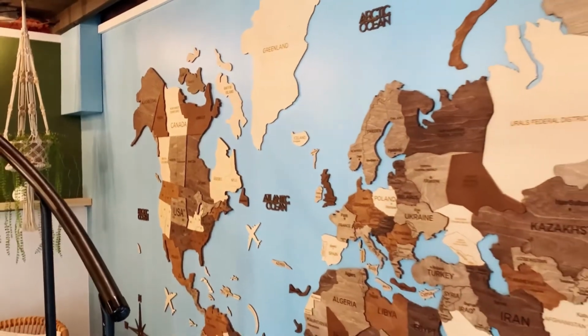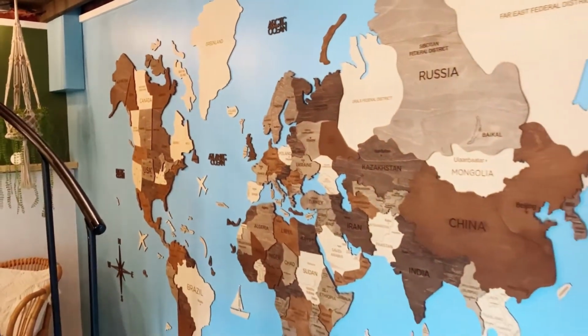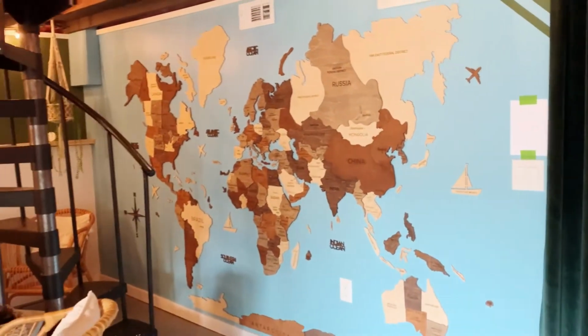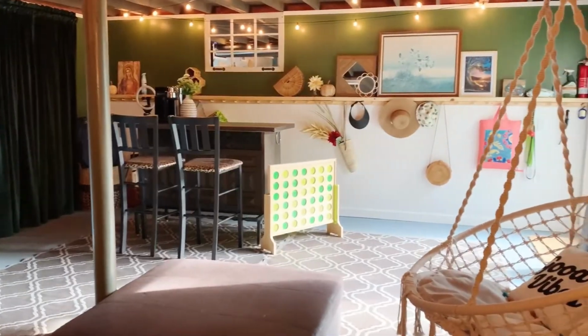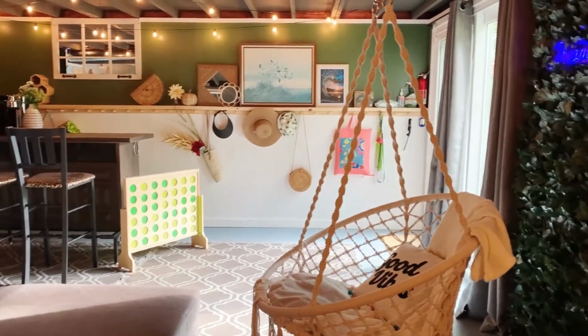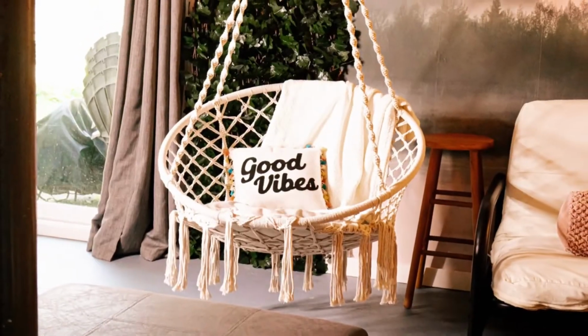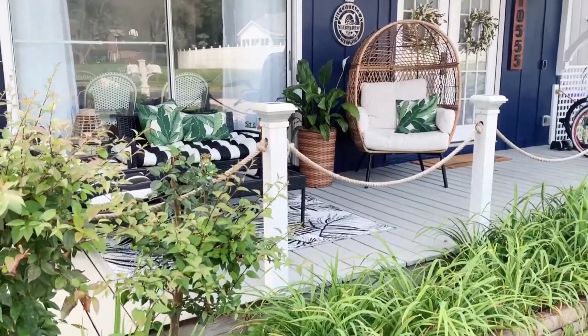I think that this map with all of these little wood cutouts is probably one of the coolest home decor things I have ever seen. This space already looks amazing and inviting, and I can't wait to see what else they do with it. And we've got another perfect spot for Instagram photos.